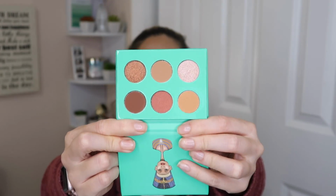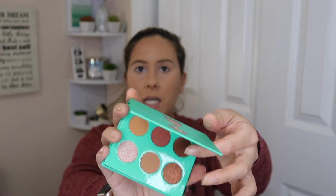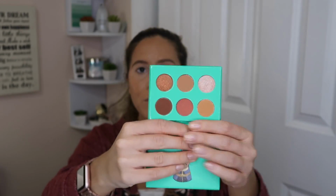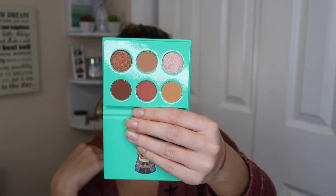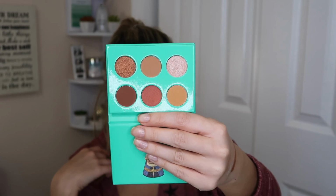The colors look so pretty, definitely my colors, definitely very fall. And it does have a cute design right up here, and I'm just really loving these colors. So the shadows are very creamy and pigmented and super easy to work with. You don't have to layer a lot of them to get color. You can do one swipe on your lids and go.